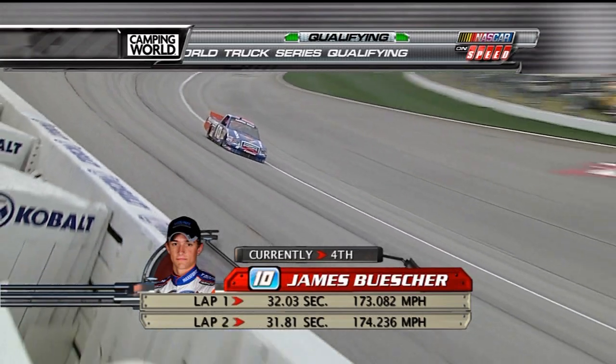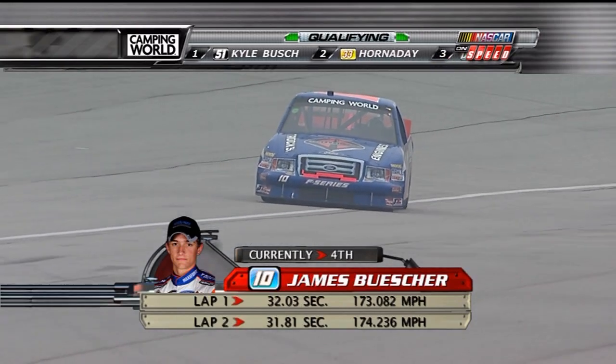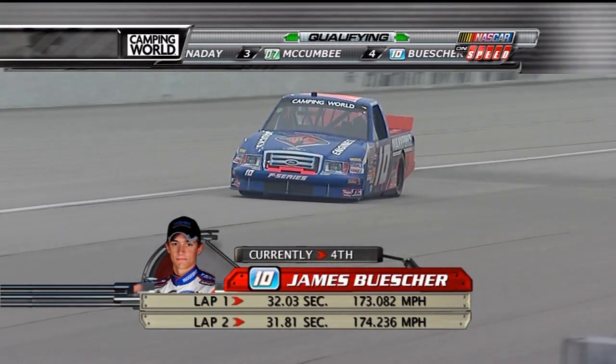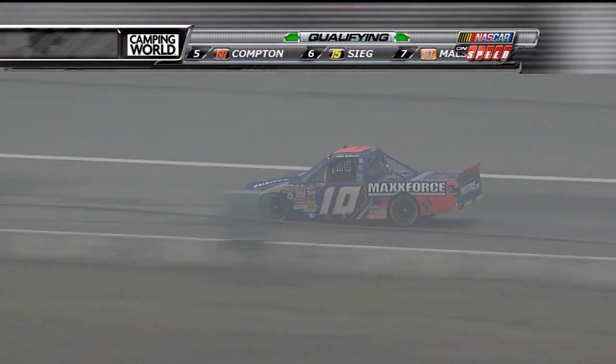James Buescher on the racetrack, 4th quick. Again, 8 have been on the track. James Buescher, one of our Rookie of the Year contenders, just 18 years old, 31.81 on his second lap. That was a good run for him. Yeah, good run for him. A little bit more stable the whole time. Came in better second lap than the first lap.